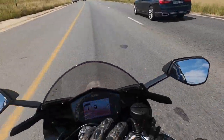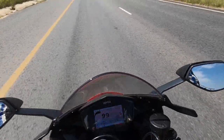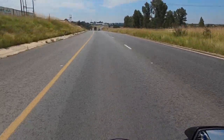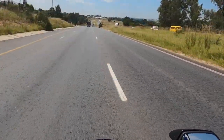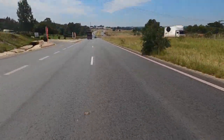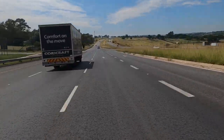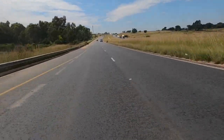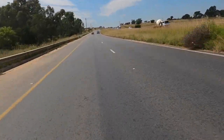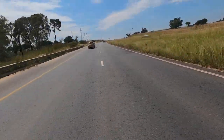Aprilia has a very neat layout. Love this front, this little 1100 Factory, just reminding you that you are on a proper high-end track weapon of Aprilia's. I think it's important to do a little bit of traffic as well. I always like to see how bikes handle in traffic, should you wish to commute.